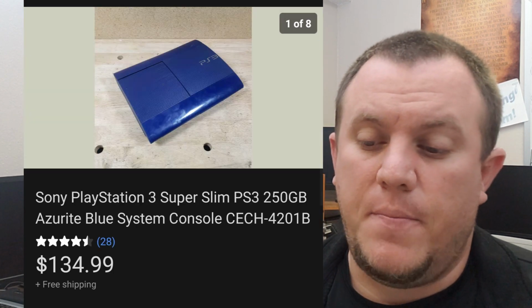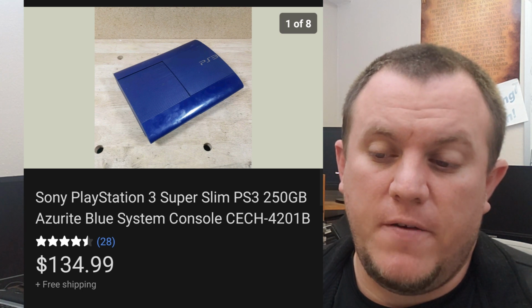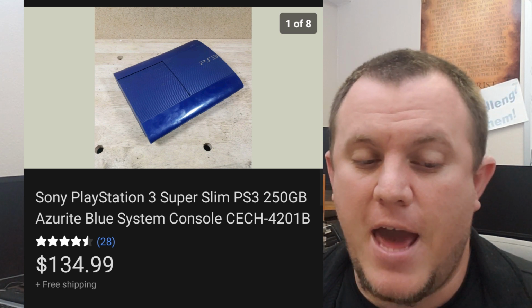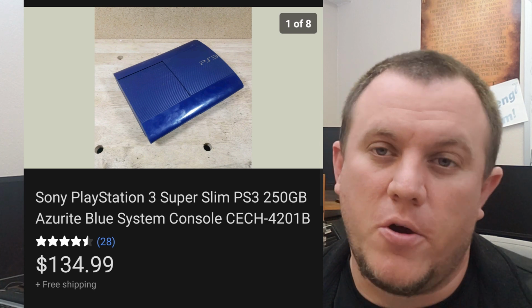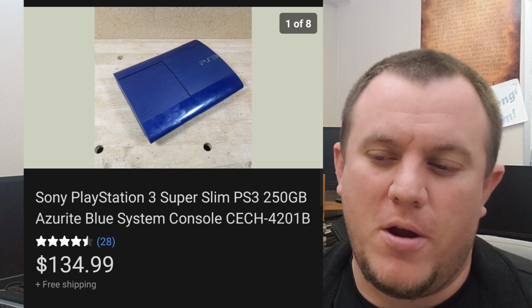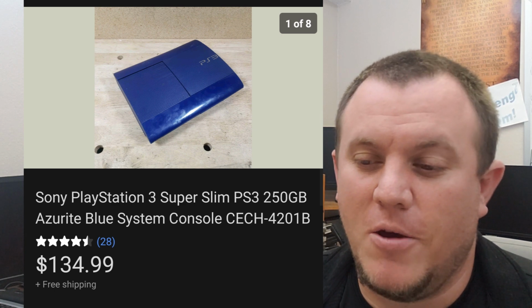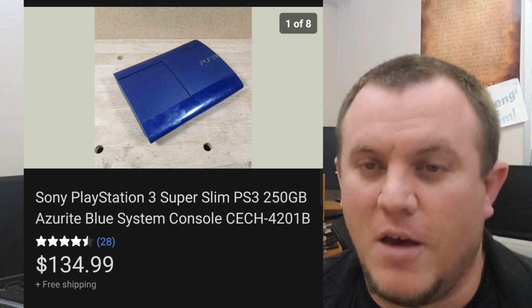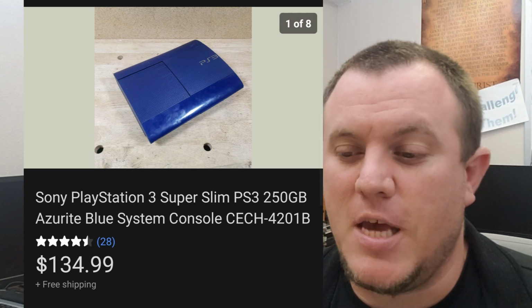Here's another cool one. It's a PS3 Super Slim. This is the 250 blue console. Got it for $5 from one of my sources. He wasn't sure if it worked, and he thought it was broken because the cover was open. I think Lonnie had a video about one of these where the cover was open and he wasn't sure what the deal was. He thought the same thing. He's like, oh, it's broken. It doesn't have the top. And I'm like, no, you just slide the thing over. He doesn't really sell video games too much, but I had come across that before.